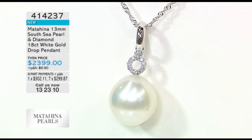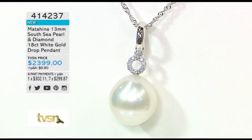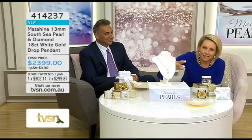But what Kate has left really intact is the extraordinary pearl. In this, and this is another one of those beautiful drops, which is 13 millimeters set in 18 carat. Wow. And again, it's shimmering. It's the luster, the color, and the shape. It ticks all the boxes in many ways. And what a beautiful combination! The 18 carat white gold. Yes. The beautiful diamonds. Just such a nice way to highlight the luster in the pearl itself.